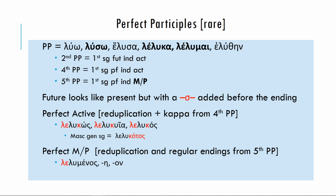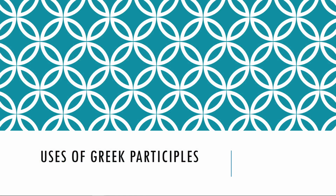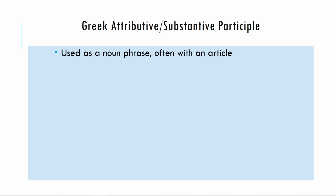But it's very simple to spot participles. They occur quite a lot, and they're used quite a lot. So participles are easy to spot. How do you use them? And that's what we need to go through next. Now, like adjectives, they can be attributive or substantive, used as a noun phrase, often with an article, not always with an article, such as in English, walking is good exercise.